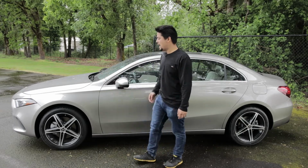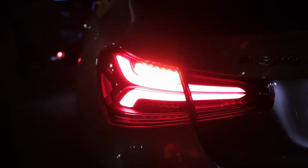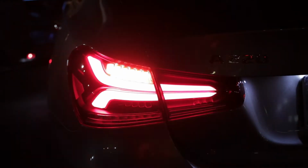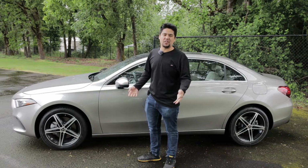I'm so happy. But I will say the taillights, although they're all LED, I don't know what they're doing with the whole Y design on them. They just, I don't know, doesn't jive with me. And overall, it's just an unoffensive car to look at.